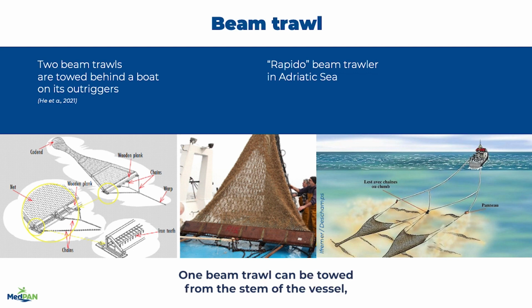One beam trawl can be towed from the stern of the vessel, or two or more beam trawls can be towed from outriggers. Regardless of how many beam trawls are towed behind a boat, they are classified as beam trawl, unlike other trawls for which single, twin, and multiple trawls are classified separately.